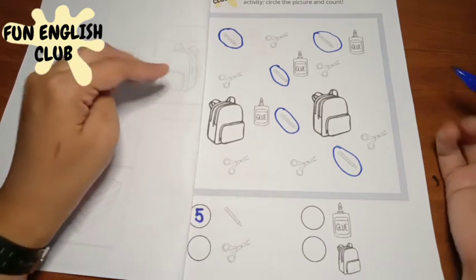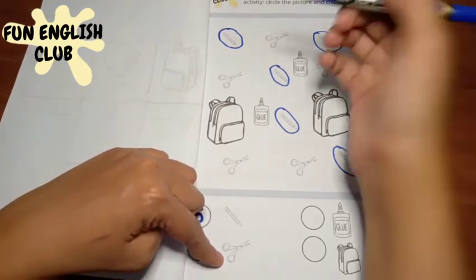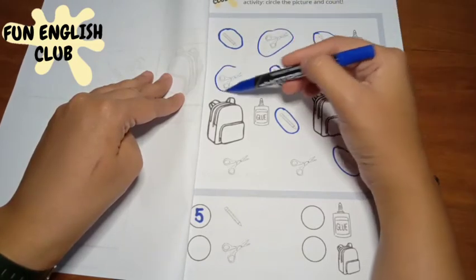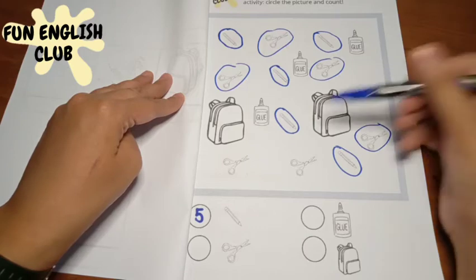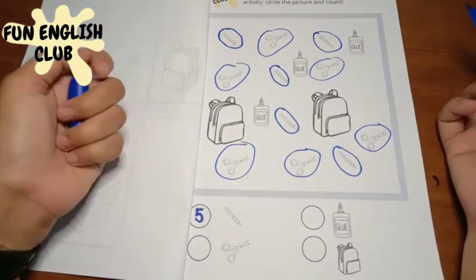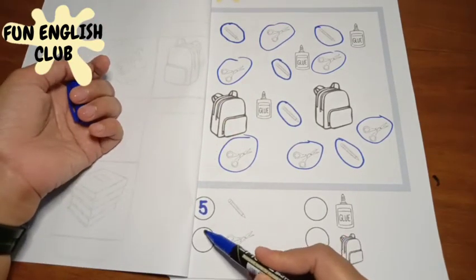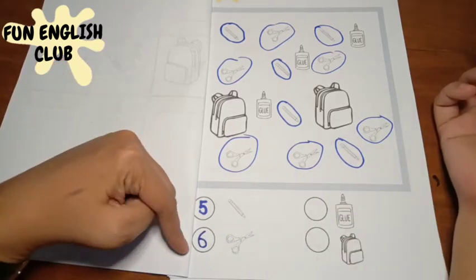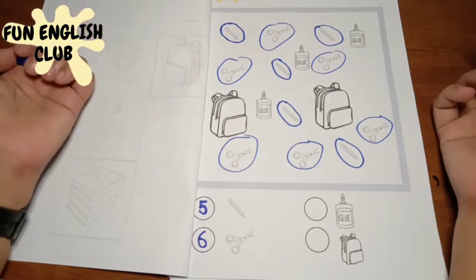You can write down number 5 like this. Good job. Now we're going to count how many scissors are here. Ready? Okay. 1, 2, 3, 4, 5, 6. Yeah, we have 6 scissors. Let's write number 6. There you go. You can copy my number 6 like this. Just take your time and write the number.